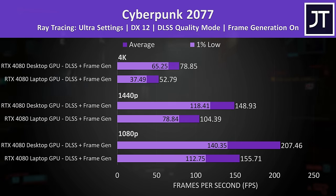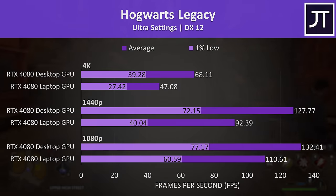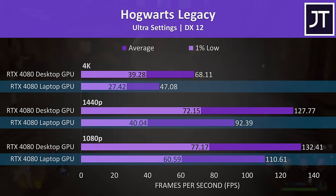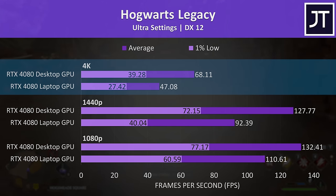The desktop still had a clear lead as expected, but again, the laptop is still doing quite well and running nicely at 1440p. Hogwarts Legacy was tested in Hogsmeade, and the laptop definitely felt a bit less consistent, as shown by the lower 1% lows. The desktop was 38% faster than the laptop at 1440p, but 45% faster at the higher 4K resolution where we're more GPU bound.